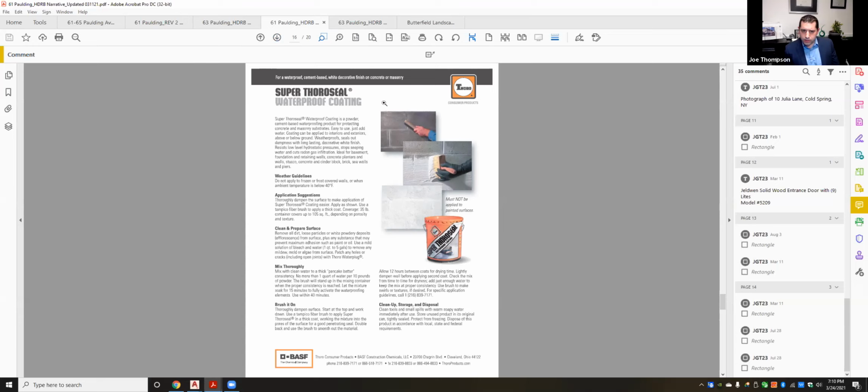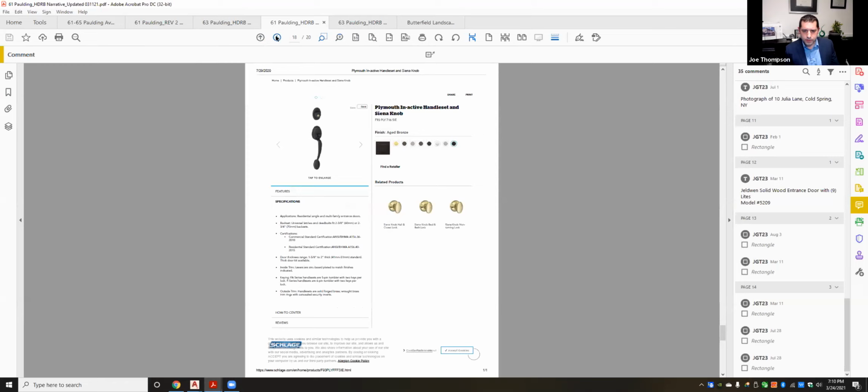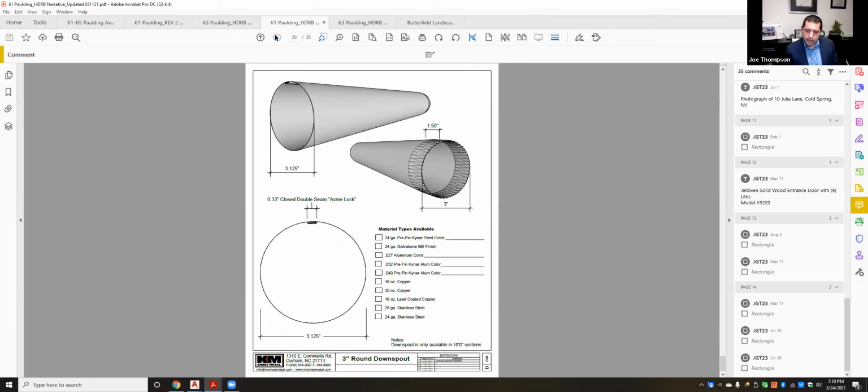Hard finish Thorocoat, Thoroseal waterproofing. Exterior lighting and sconces would be a historic traditional style light. Dark bronze finish. Same for the door hardware. And same for the gutters. Traditional half round type gutter with a dark bronze finish again, and round style leaders as opposed to square.